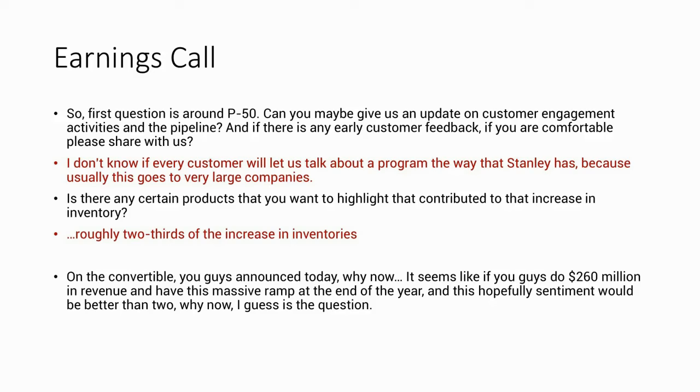So they have a lot of finished goods, and presumably they're not able to sell them because of supply chain issues or whatnot. But the last bullet point here says, on the convertible you guys announced today, this is a good point. It says, if you guys do 260 million in revenue and have this massive ramp at the end of the year, so correctly calling that out, and hopefully sentiment would be better, why now, I guess, is the question. So this analyst is making a good point.